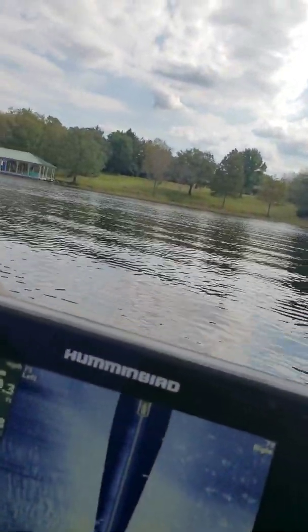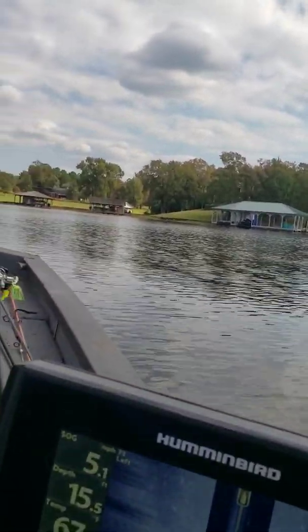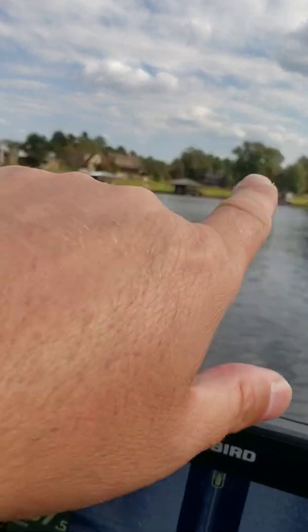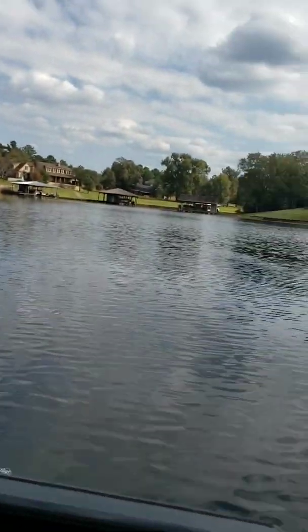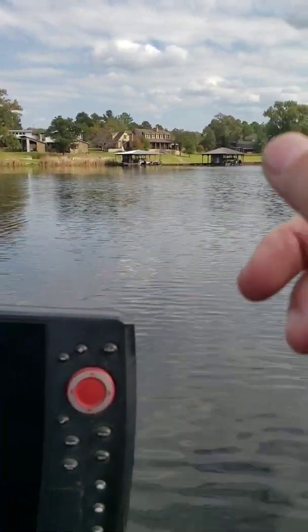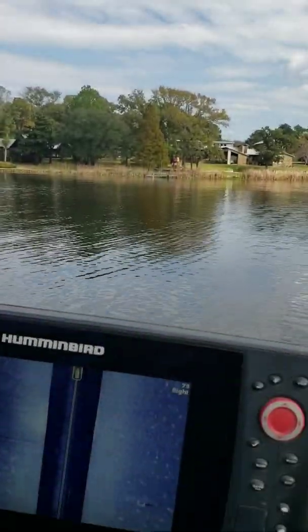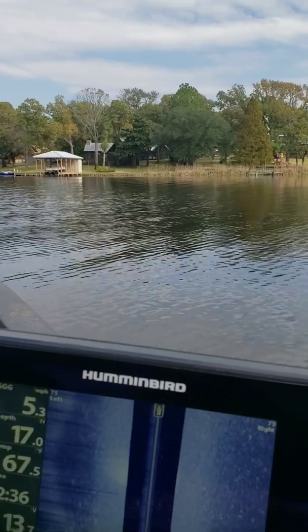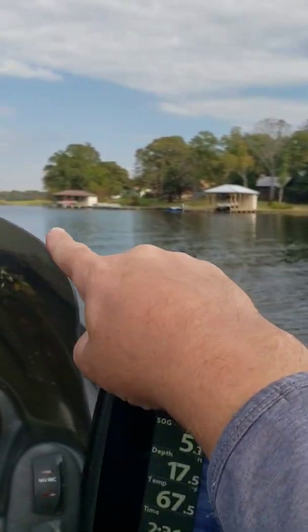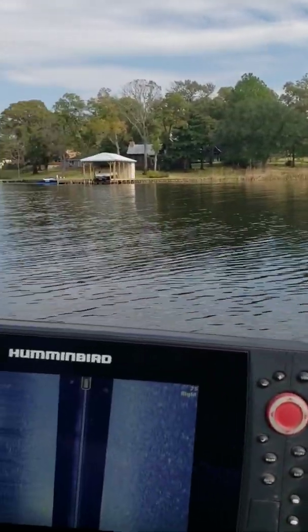I normally skip this boat dock, and then those boat docks back there in the back, the one with the pontoon boat and the one on the end down there, those are real good to skip jigs under. Caught a lot of good fish through there. Actually, this entire bank is really good. It's fairly shallow against this bank up here, and as you get on around the corner, it kind of drops off back there.